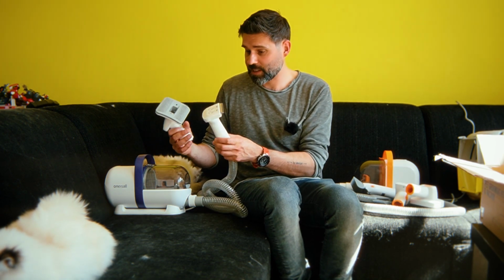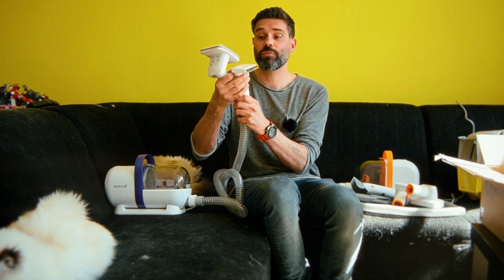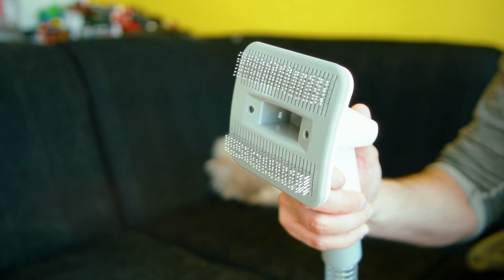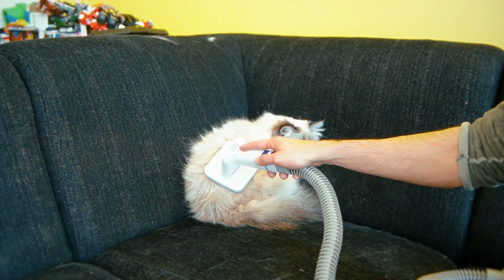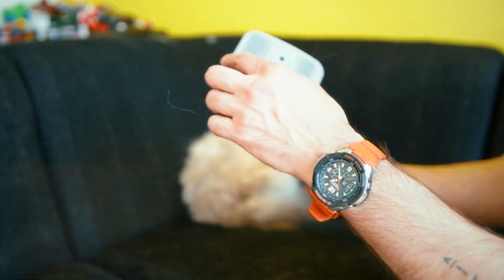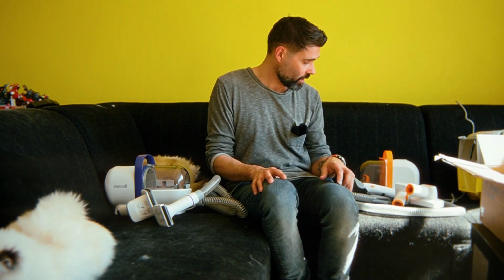So that's pretty cool. These are the ones I really like. You have different attachments, but this one is for grooming here. You can easily release this to release the hair, which will then get sucked in, which is cool. And then this one can groom your cat just like other brushes and will get those hairs. And then also you can remove this and then it will all be sucked up. So that's pretty nice. They both have the same type of attachments, it's the same type of system, so it doesn't really matter which one of these you buy.